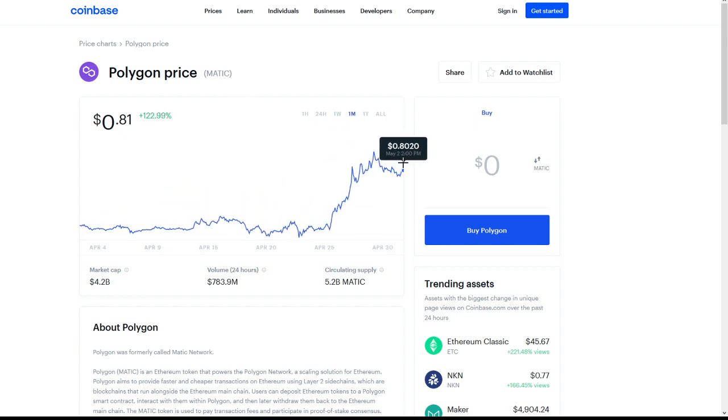I do think we maybe have a small dip coming after this 80-cent stabilization, but for the most part, we are going to see some massive increases still coming in 2021. We only do have a $4.2 billion market cap, so I think we have a lot of room for growth.